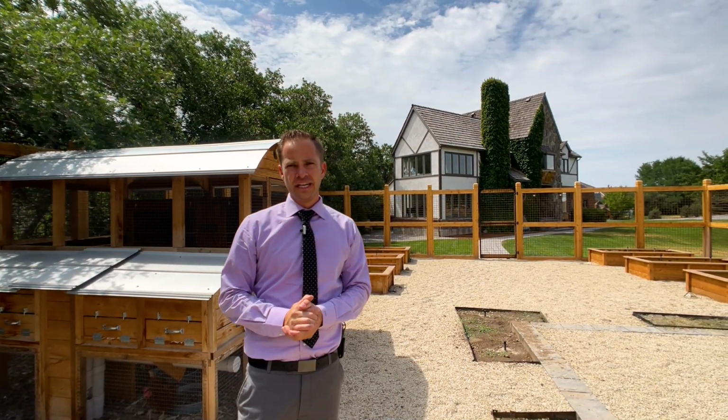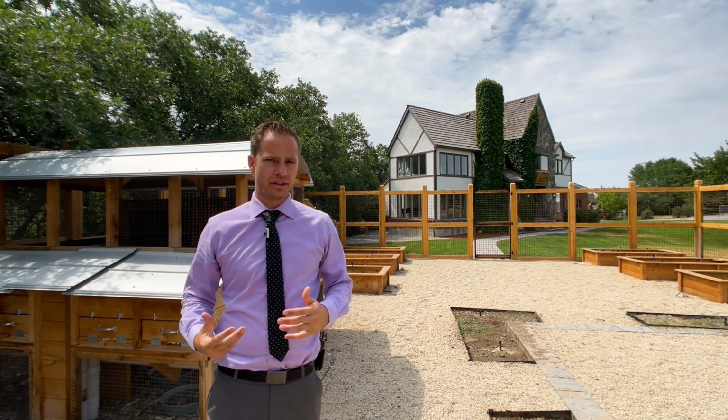So she's gonna take 3 of the chickens for sure, and the other chickens, they can stay. So the white chickens, I believe she's gonna leave them here.